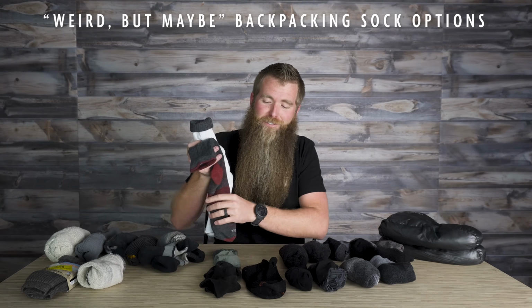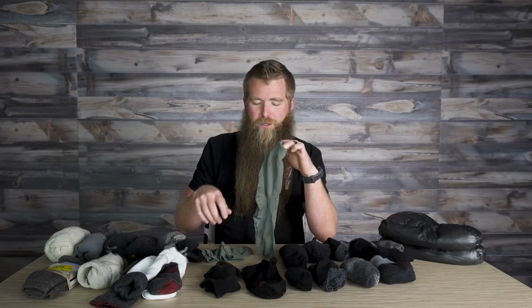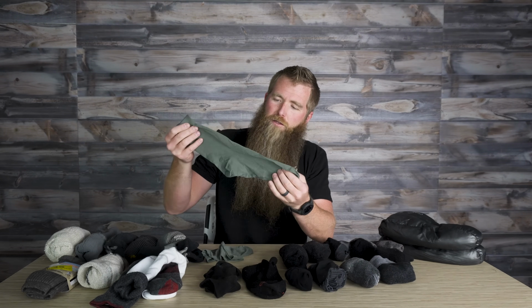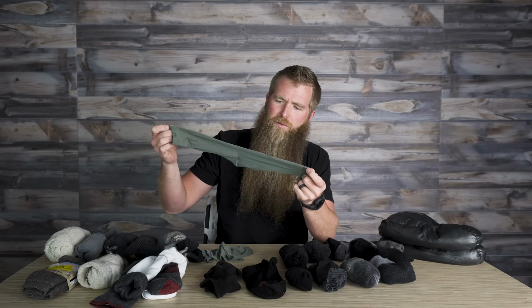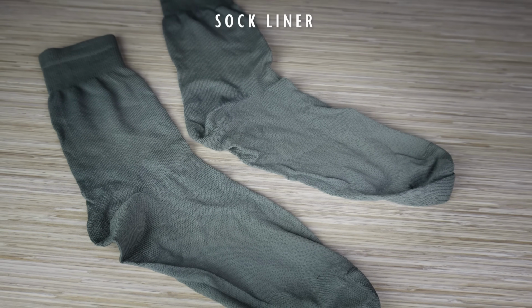Some of these socks that I'm gonna talk about in this category will be fan favorites. In fact, if it is your fan favorite, you can drop that in the comments. But this right here is a better way to execute the double sock system. While this may look like a pantyhose, because it probably is the same material as a pantyhose, this is called a sock liner. You can see how thin that is. I can see my fingers there.